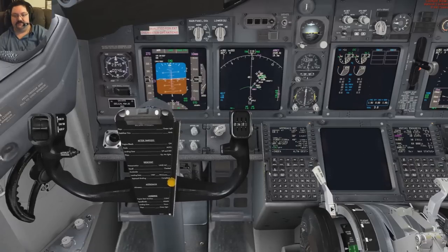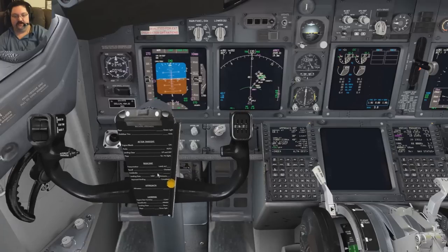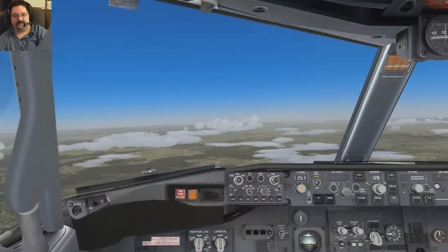That VREF has been set, and approach speed will be 140. Approach briefing has been completed. Just waiting on the approach at 10,000.